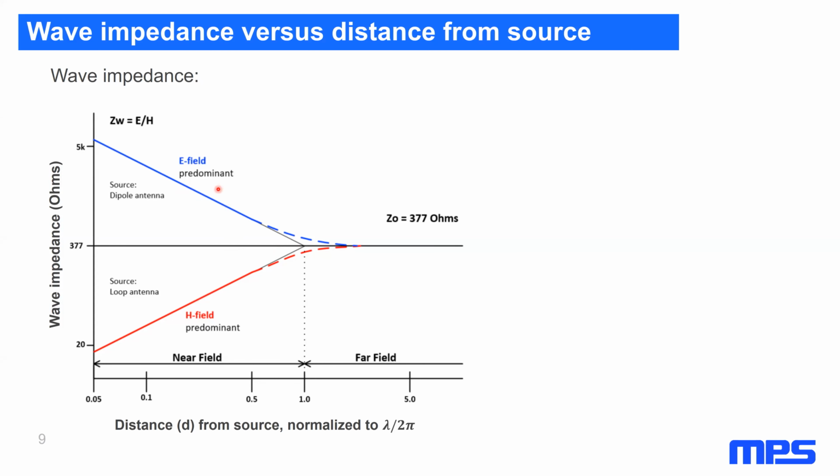And in this diagram, what we show here is that the source in this curve is actually a dipole antenna. So it's an electric field antenna being used as the source of noise generation. And on the bottom here, we're talking about a loop antenna or magnetic field antenna that's generating an H field.